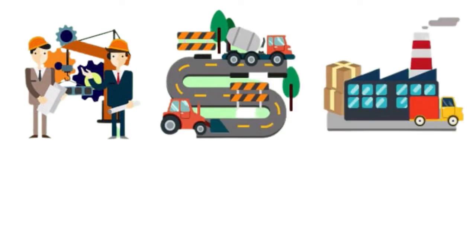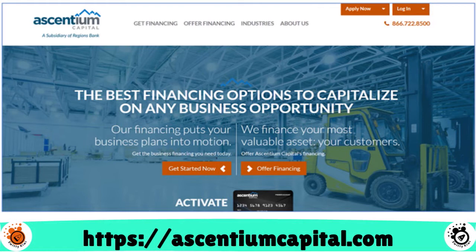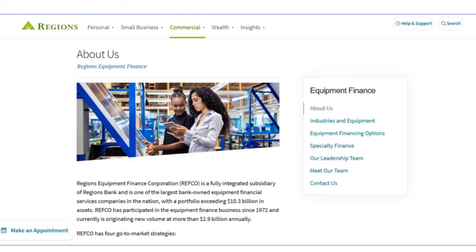They do this through a company called Ascentium Capital, which is a subsidiary of Regions. This company offers streamlined financing for equipment, technology, commercial vehicles, and other business items for transactions between $10,000 and $500,000. They also have another subsidiary, Regions Equipment Financing Corporation, REFCO for short, which offers financing for transactions ranging from $250,000 to $50 million. You can see on the screen the Ascentium Capital homepage, and you also have REFCO.